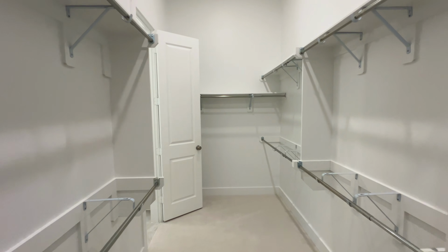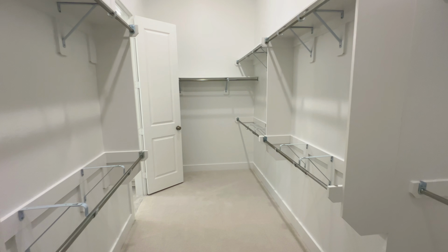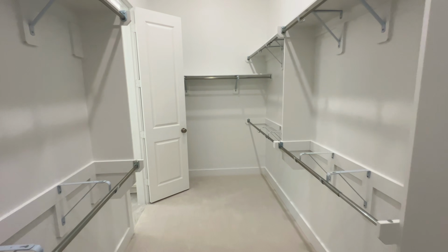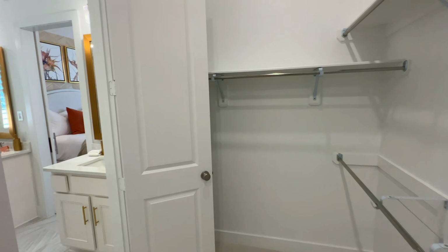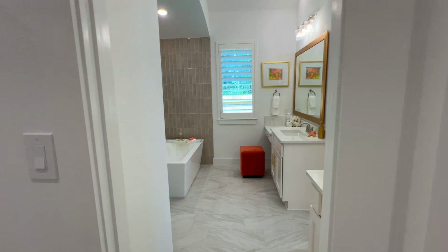All right, folks. So this is going to be our full-size walk-in shower. I love that they did not skimp on space inside of here. Sometimes we see, like I said, for under 3,000 square feet, it feels enormous in my opinion. We've been in some huge properties, but I'm loving this.